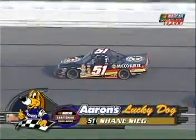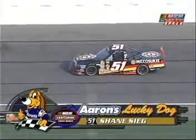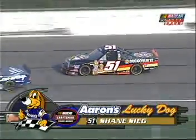So the pit strategy is continuing as Shane Sieg makes his way around the field. He gets a lap back. He'll be back on the lead lap, making it 28 when we come back.